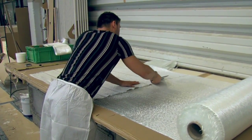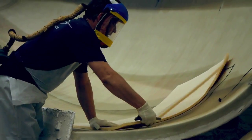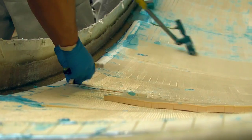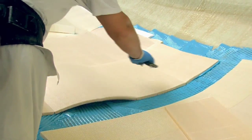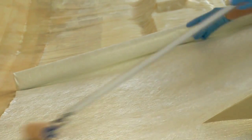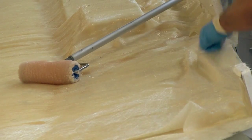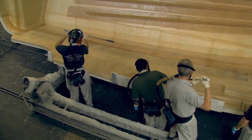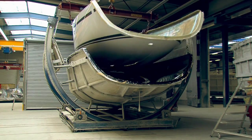For each Bavaria, the design and production team prepares a specific load profile. Taking this as their basis, they then produce a lamination plan detailing the arrangement of the fiberglass mats in the mold and laminate it on in several work steps. Isophthalic acid resin is used in the outer layers to achieve maximum quality. It provides highly effective protection against osmosis and ensures that the hull has a long life. As soon as the resin has hardened, the hull is carefully removed from the mold.